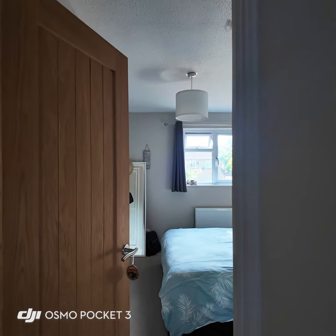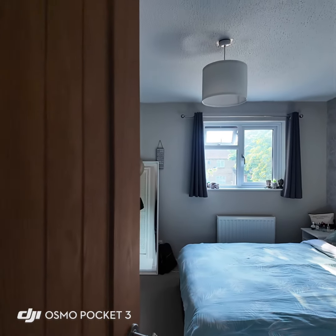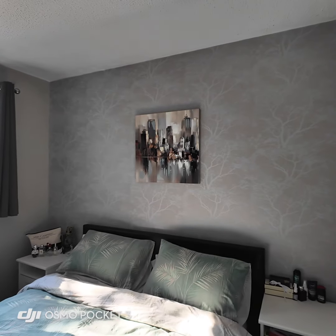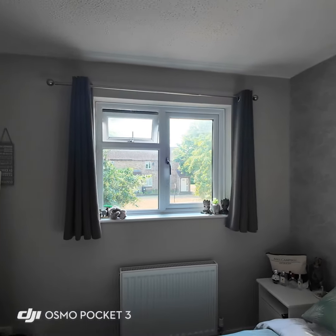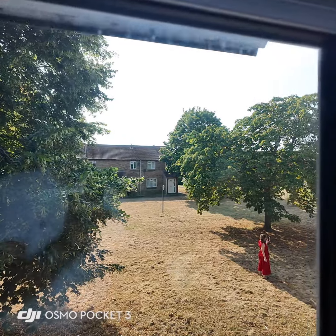So on the first floor, you'll see you've got these nice oak doors for all the rooms. So this is the master bedroom, so a really good sized double. The property looks out over an open green, which is really pleasant. Let's see if I can give you a bit of a shot of that. There we go.